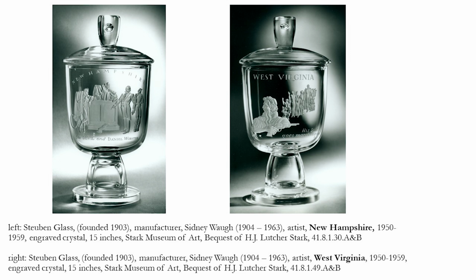And in that respect, when Sidney Waugh wrote his text to go along with the vase, he wrote that the Institute of American History and Culture said that John Brown's raid was the most positive blow struck by anti-slavery forces in the 50 years of agitation for abolition. So he quoted them as a kind of justification for doing the design of West Virginia. And that was not the first or the last disagreement that would come up between the Institute and the Steuben representatives. Although the director of the Institute had liked the New Hampshire design, that was not true all over.